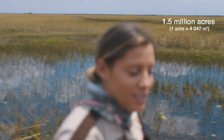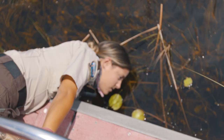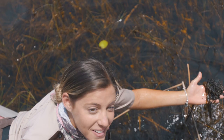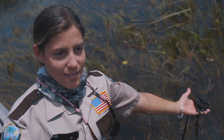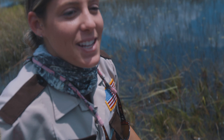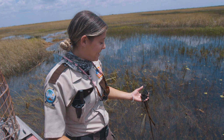Acres, we have over 200,000 alligators. Don't fall in. There you go. So, yep, about 2 feet. Right on. Look at that. The water in the Everglades ranges anywhere from just a tiny inch to just a few feet. You guys all can really walk back to the park if you wanted to. Souvenir?